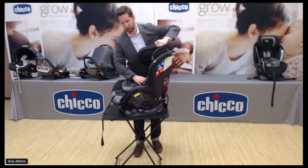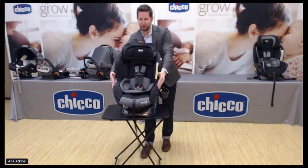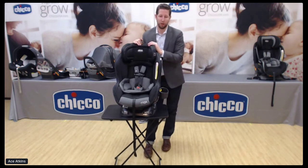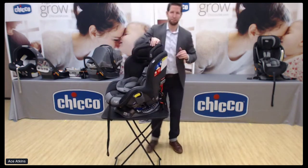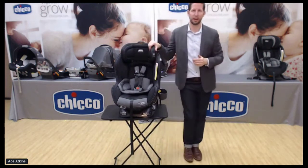It's got the easy adjust headrest. It's got super cinch technology, space saving fit. This is only 18.5 inches wide, so it's one of the slimmer profile convertibles out there that you can even get 3 across. So it's something that's really excellent, with a steel reinforced skeletal structure and duo guard protection with energy absorbing from head and shoulders. It's something that we're really excited about.